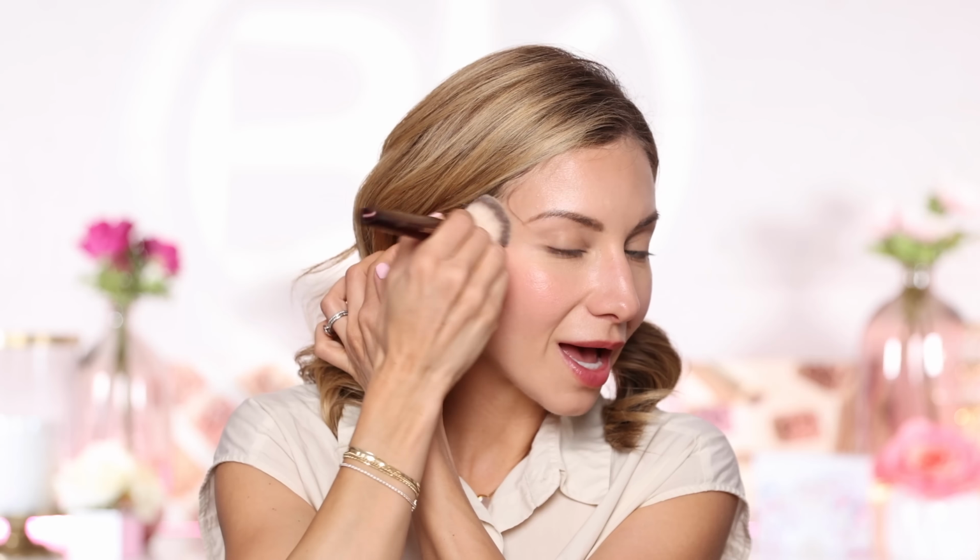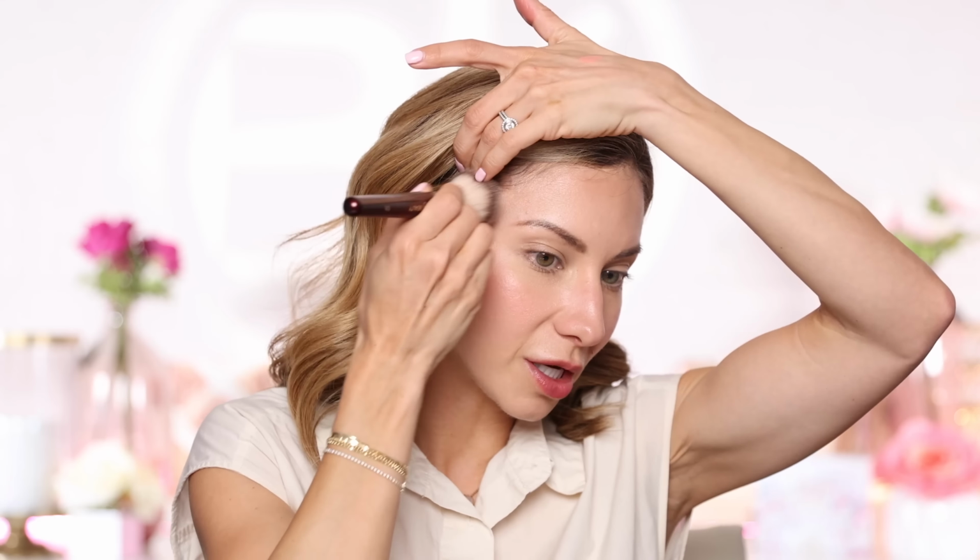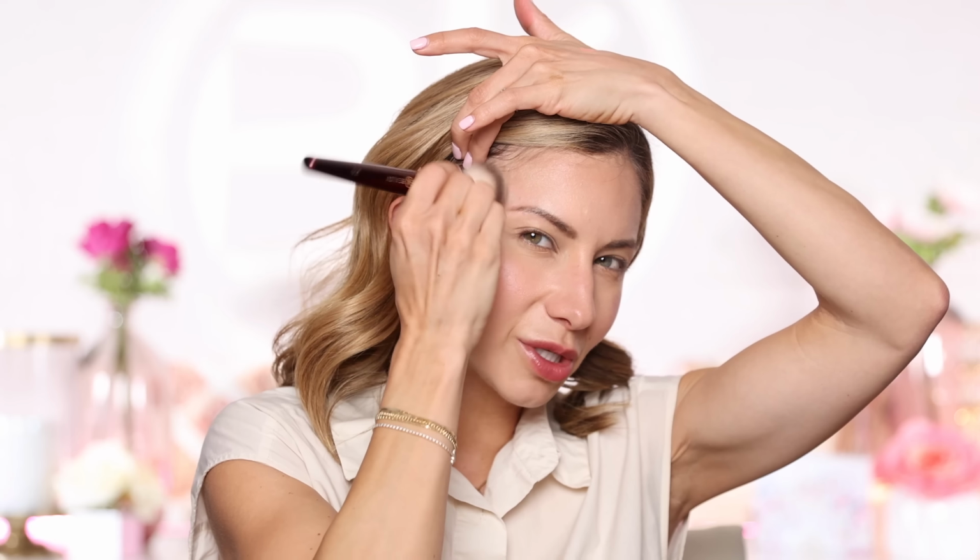Perfect. Okay, I almost want to add a little more, so we're gonna put it right here, kind of more on the apple of the cheek. Perfect, look at that. And if you ever feel like you want to correct, like right here I've got a little too much, I'm just going to take my foundation brush. I'm not adding anything to it, I'm just taking the brush that I used to blend out my foundation. I'm just gonna bounce it on top of that area that I want to correct or erase. With these, make sure that you close them when you're done with them. So I turned it on to use it, but I'm gonna turn it off to seal it up.